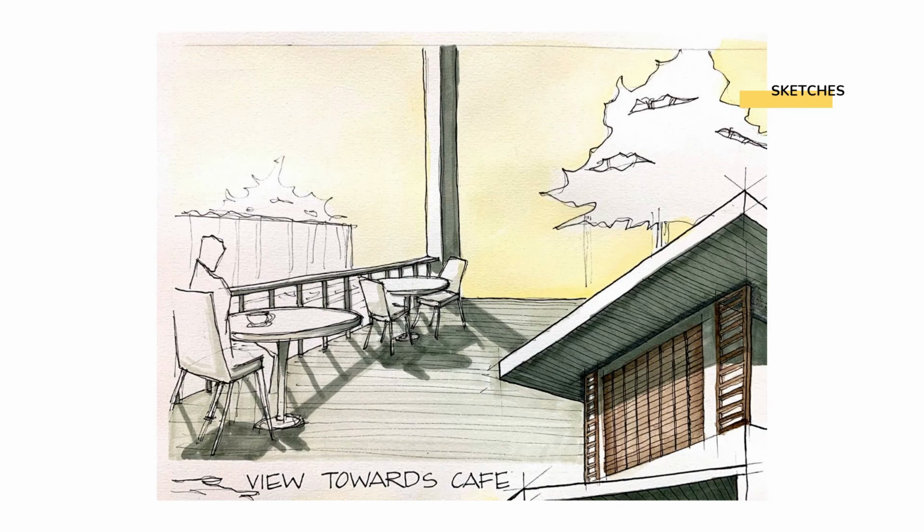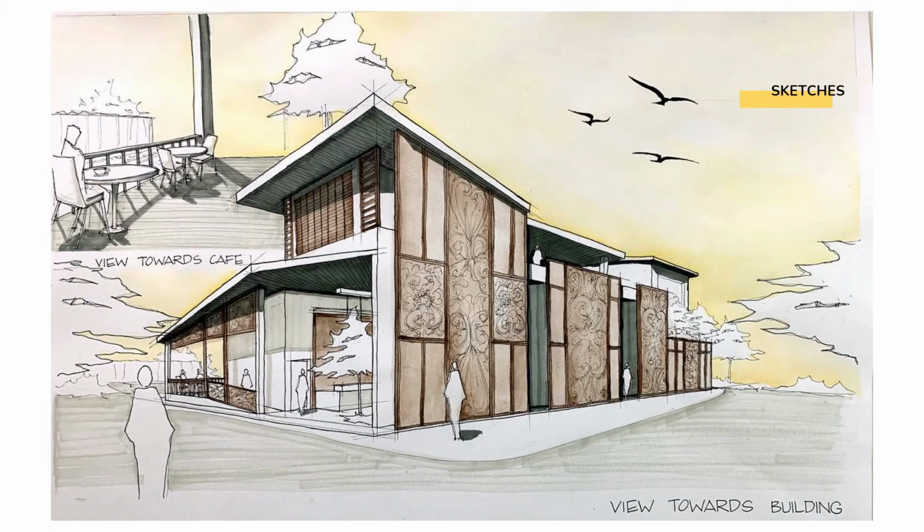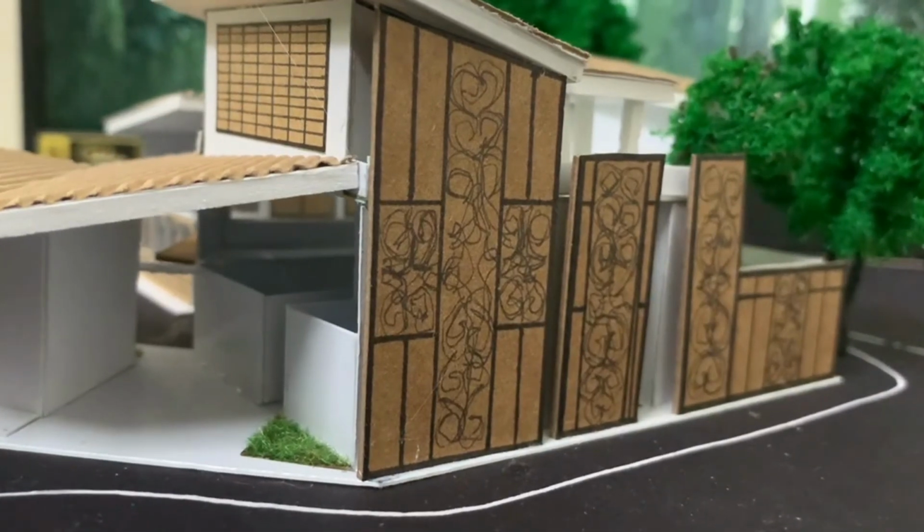And here is the sketch of the view towards the cafe, where you can see the visitors can enjoy their meal with the view of a man-made waterfall. This is the perspective sketch of the exterior building, where you can see the carved double skin facade. Here is the entrance and the ramp to go to the cafe. This is the void, where the planter box is placed to plant some plants.